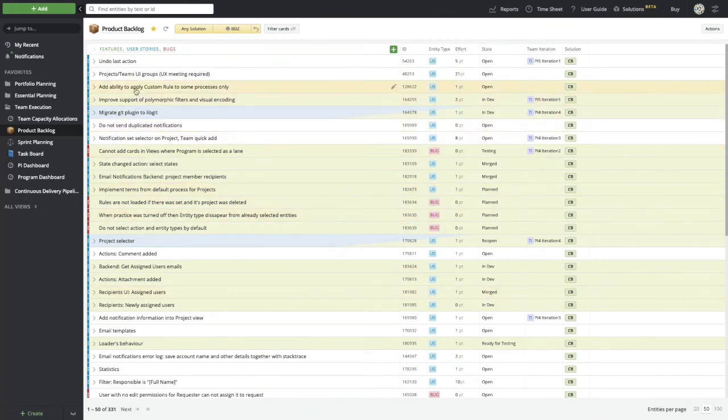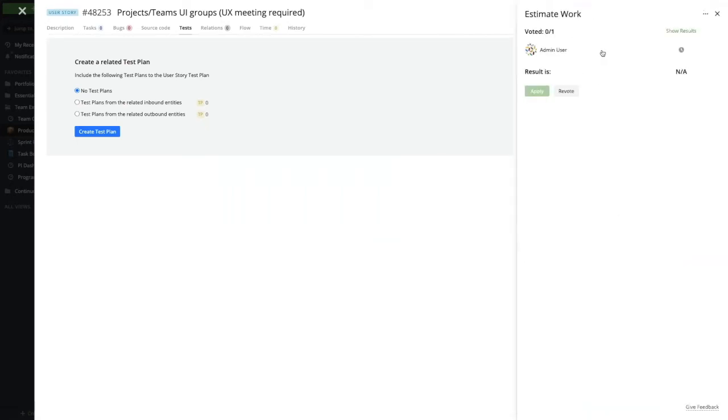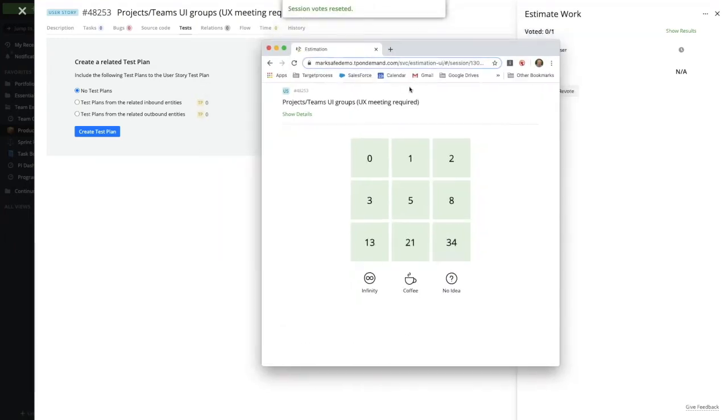If you want to open up the details on one of these stories, over here on the right-hand side we have this little estimating work tool now, and we can go ahead and revote on this specific item. That allows the teams to go to this URL on their mobile phone, or maybe on their computer, and instead of having everybody in the room, I think we've all been in that room where everybody looks at the expert and watches him or her put their hands up.